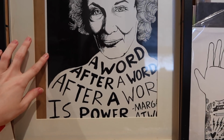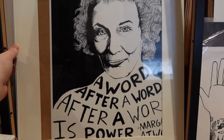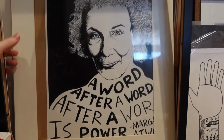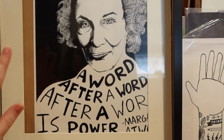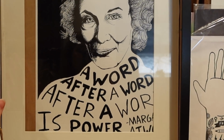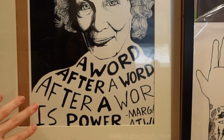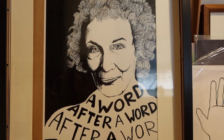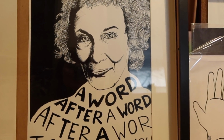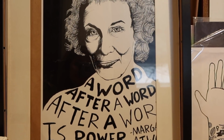This is also a print that I purchased from an Etsy seller. I don't really want to mess with it right now. You can see the frame is completely coming apart. Oh, I might be able to. Yeah, I don't want to mess with it, but I think you can tell that it says a word after a word after a word is power. And it's a quote from Margaret Atwood. And this is a line illustration of Margaret Atwood. Incredible. I really, really love this piece.